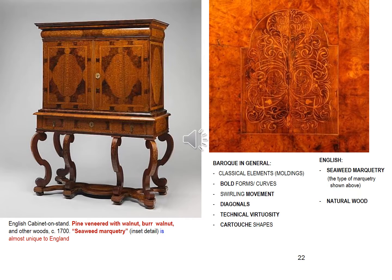The cartouches on this chest-on-stand are filled with seaweed marquetry. I list some of the other Baroque characteristics of that piece here for you to identify within the piece itself.